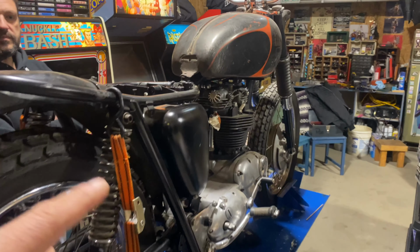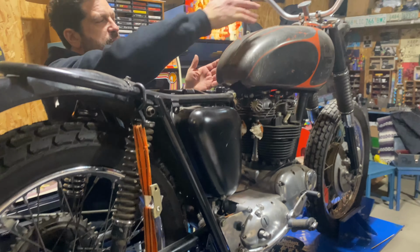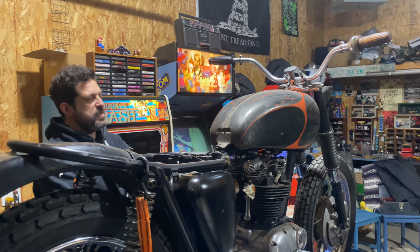This tank and another tank came with the bike. The other tank was really slim coming down here. It was badly dented in, so I sold that. I kind of regret doing it, but it was not usable.